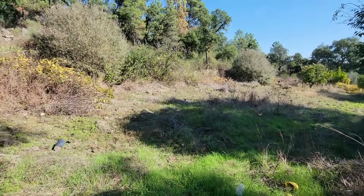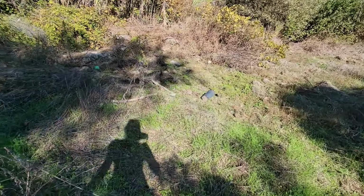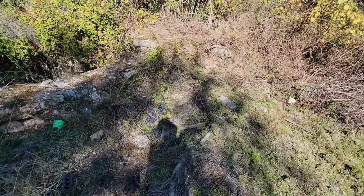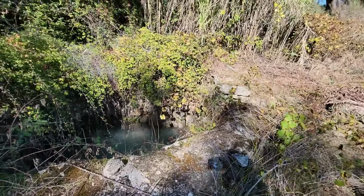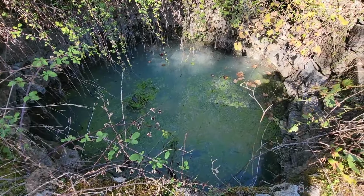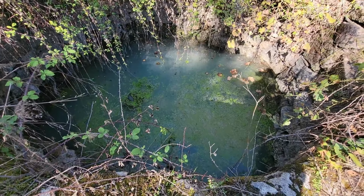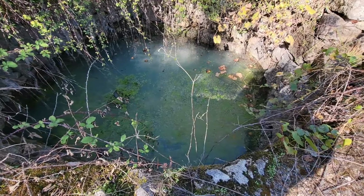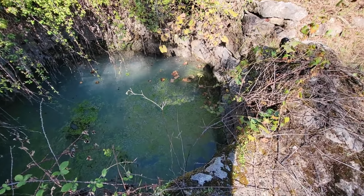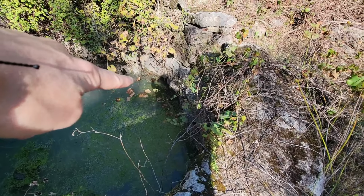It's still very wet here. Lots of water. And this is the well. A massive stone well. I can even see a little snake over there.